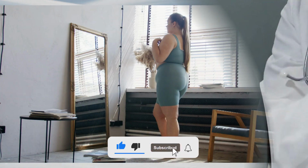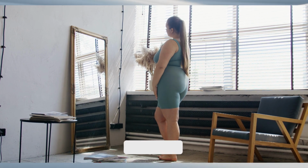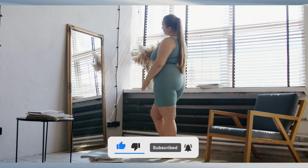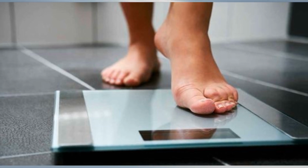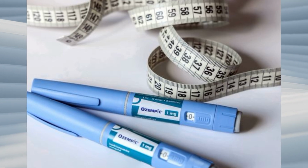Additionally, prejudice and the trivialization of anti-obesity medications still represent significant barriers. We need to understand that obesity is a complex health condition, influenced by genetic and lifestyle factors, and it's not just about eating less and exercising more. It is a multifaceted problem that requires a comprehensive and informed approach.